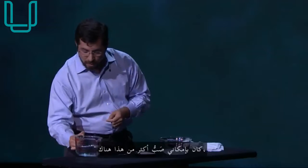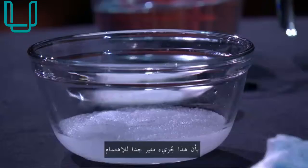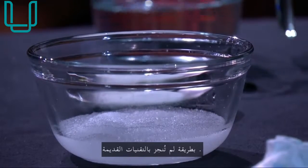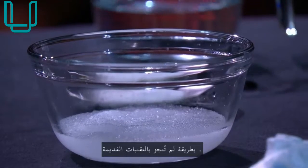So I could go and pour much more of this in there, but I think you've gotten the idea that this is a very, very interesting molecule, and if we can use it in the right way, we might be able to really zoom in on the brain in a way that you can't do with past technologies.